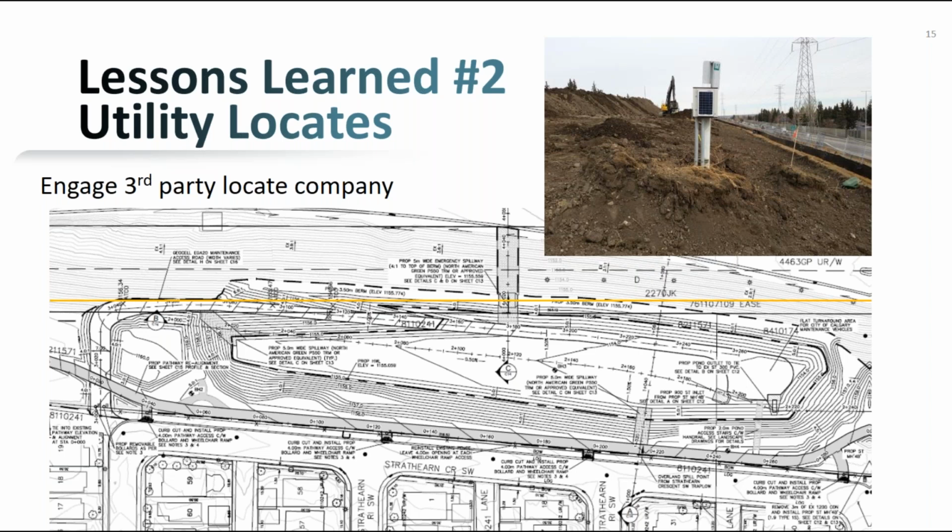So we actually had to revise our design to move our pathway farther to the west to ensure that we had enough horizontal separation from the pipeline. And you can see just here signage on the top right showing that there's an ATCO high pressure gas line.